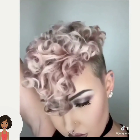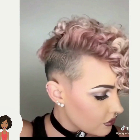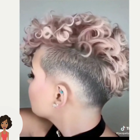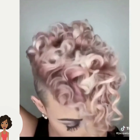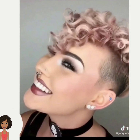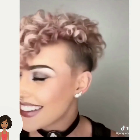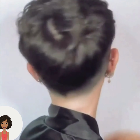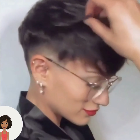Here we see another gorgeous undercut. This one also features bold color work of rose gold and blonde mixed in. And then we see another pixie undercut. She has bangs with this one as well.